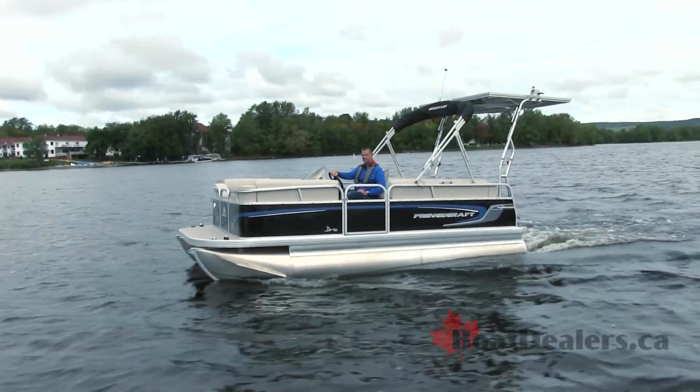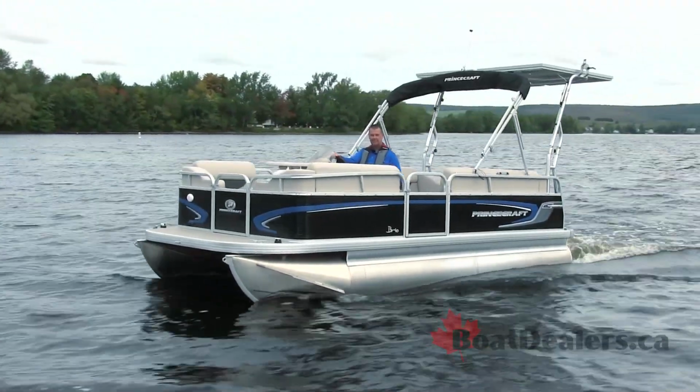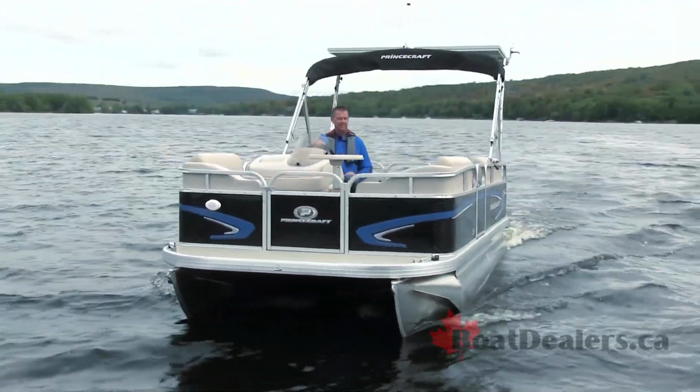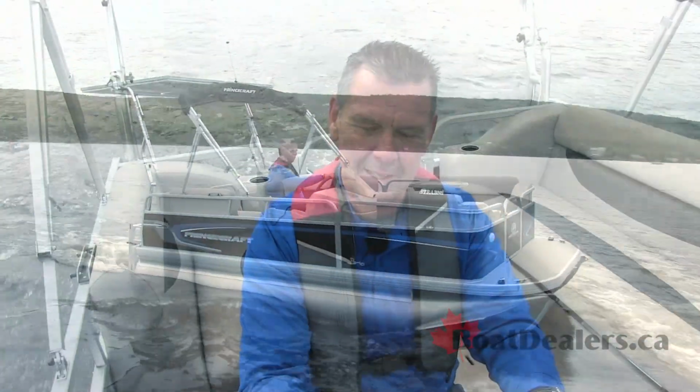If you can hear those sounds around me, what you're hearing is the water lapping at the bottom of the pontoon tubes. There's no engine sound whatsoever, of course, because yes, we're running at wide open throttle right now, 5 miles an hour, but that sound is nothing but water, and that is what being on the lake is all about. The Brio E17 is different, it hits a niche in the market, it's environmentally sensitive, and it's just a well done package from Princecraft.